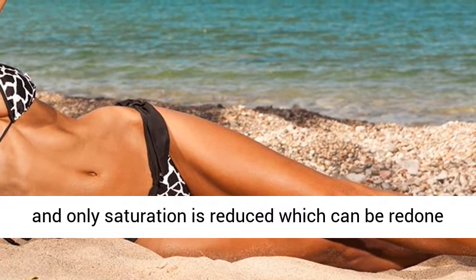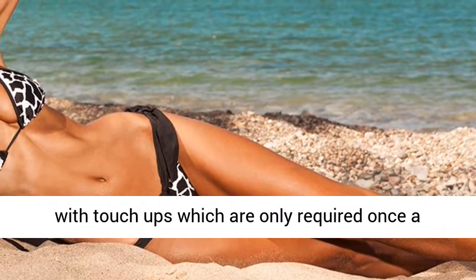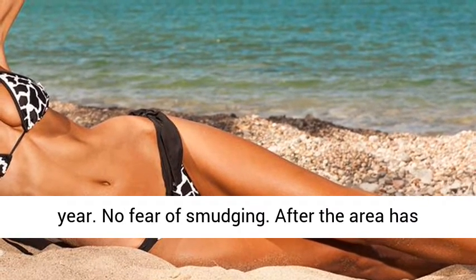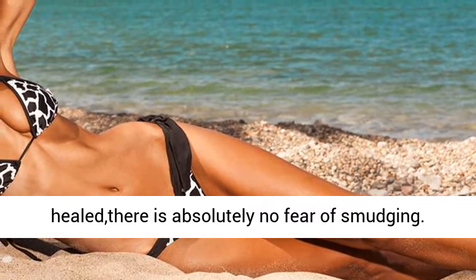No fear of smudging. After the area has healed, there is absolutely no fear of smudging. You can go for swimming or sweat out in the gym. But remember to indulge in all these activities only after the area has healed completely.